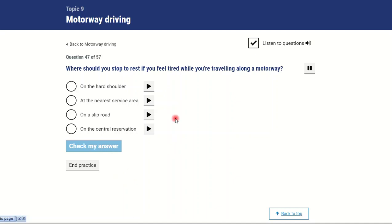Where should you stop to rest if you feel tired while you're traveling along a motorway? On the hard shoulder, at the nearest service area, on a slip road, on the central reservation.